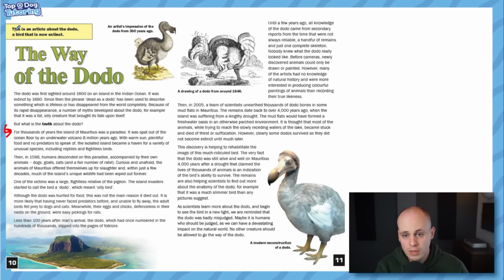So this is what I'm going to do. This is an article about the dodo, a bird that is now extinct. An artist's impression of the dodo from 300 years ago. Interesting picture. And it's called The Way of the Dodo. I'm going to read the first paragraph, and I'm going to summarize at the end of it what I think it's about, so that if I ever have to come back and I need that information about this paragraph, I've already processed it in my head.